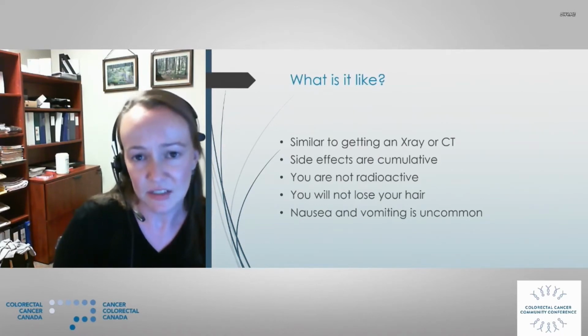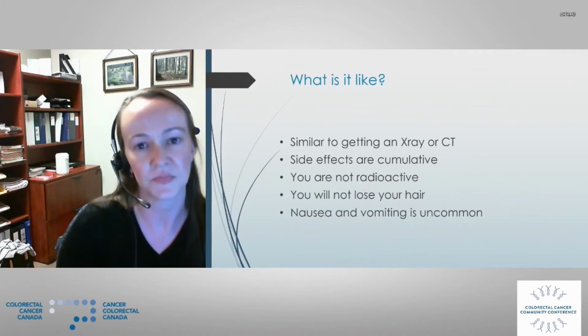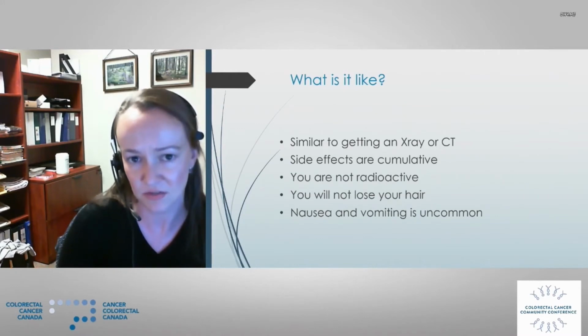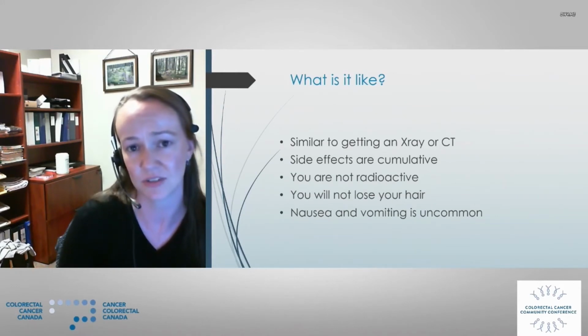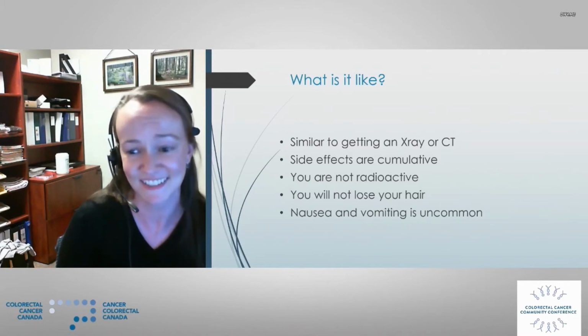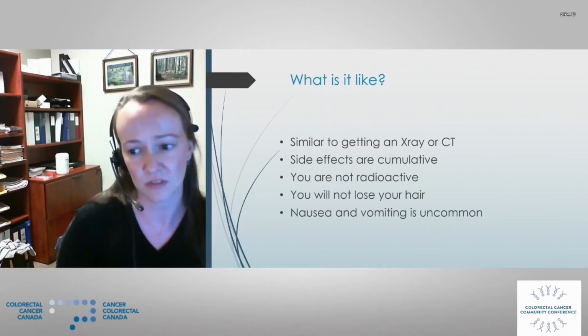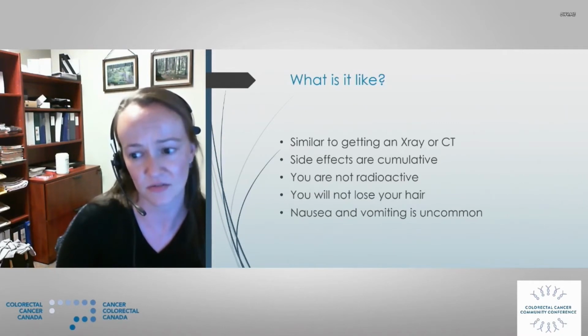It's similar to getting an x-ray. You don't actually feel the radiation delivery. The side effects are cumulative. So the first week of treatment, you may not notice anything. So if you're only getting 5 days of radiotherapy, you might not actually notice any side effects until your treatment is done. For people who are on longer courses, it might be the second week of treatment where you start to notice the side effects.